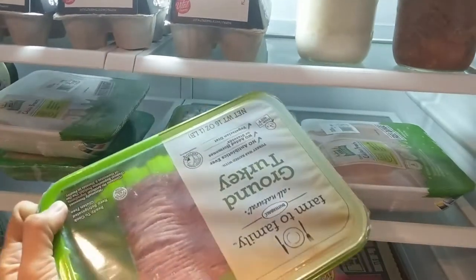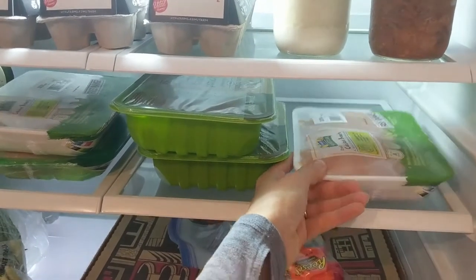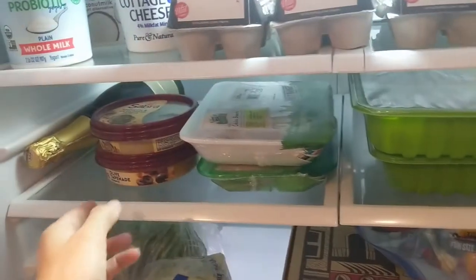And then I've got the ground turkey. So I've got ground turkey and chicken breast. I'm going to be trying to do some meal prep, get on the vegetables and lean proteins bandwagon.